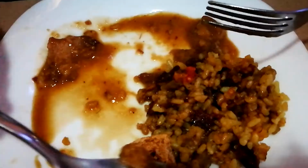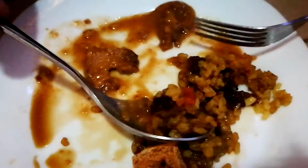So now we'll try it with rice. Everything tastes better with rice. I know, it's Sunday now, so I can eat rice. That's good. I think that calls for a second bite. I think that has to be one of my favorite dishes here.